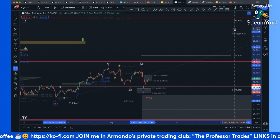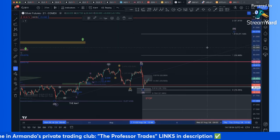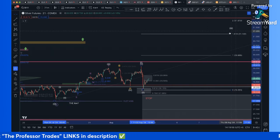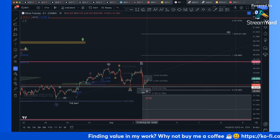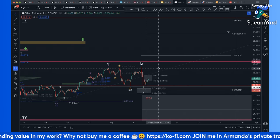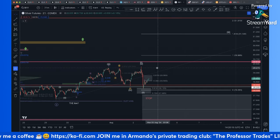I'm going to change these labels to white so they are the same color as my fib level. So a standard target for a wave 3 in an impulse is the 1.618 level. As long as this low holds at 2806 and we continue to advance in an impulsive manner, the first clue is going to be getting above this level.